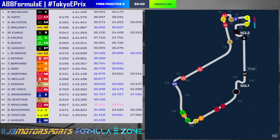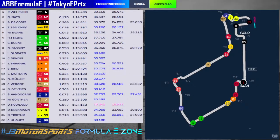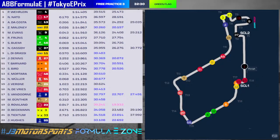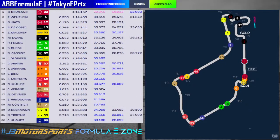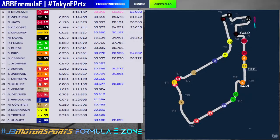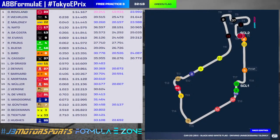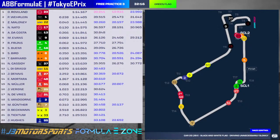On the other side of the garage, a bit of a disappointing race for Norman Nato. Did you manage to make any inroads into what happened there for Norman, James? I didn't. He just dropped back. It was very strange. He had no pace towards the end of the race. So yeah, a bit of a strange one for Norman, and it's starting to look very difficult for him to match Oliver Rowland's performances. Yeah, 15th he was at the checkered flag. Given that he started 3rd on the grid, that is a disappointing race for the Frenchman.